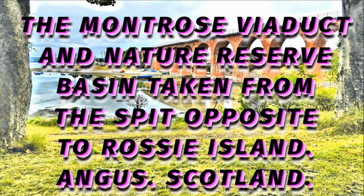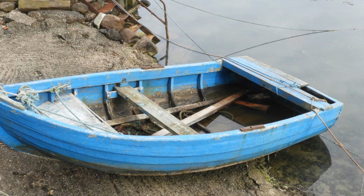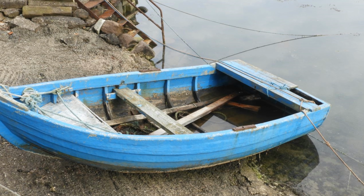It covers the Montrose Viaduct and the Nature Reserve Basin, and it was all taken from the Spit, which is the opposite side of the water to Rossi Island.